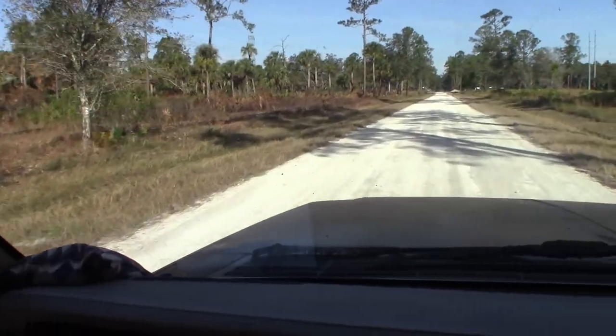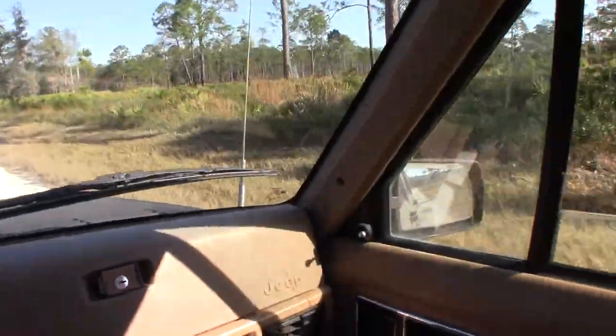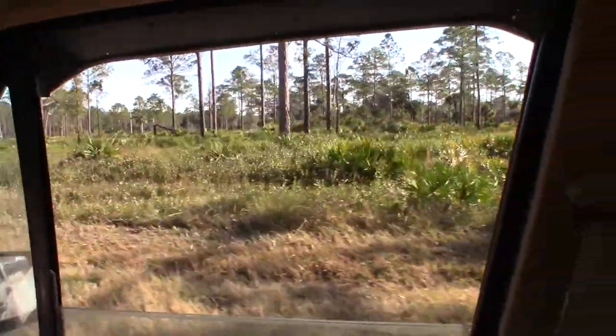It runs right alongside the St. John's River, and it's full of these really, really cool roads. It's full of hiking trails and bicycle trails, and there is camping available, but you have to reserve in advance, and there are designated spots. So I'm gonna find out more about that in the future, but for now, let's see what I can get into. See if we can find some snakes and some alligators and stuff. That ought to be a pretty good time.